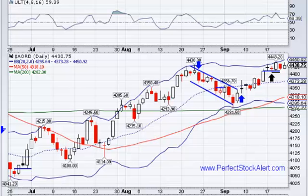We're going to be looking at all the major markets that we track at PerfectStockAlert.com so that you will know everything I know moving into the week ahead.